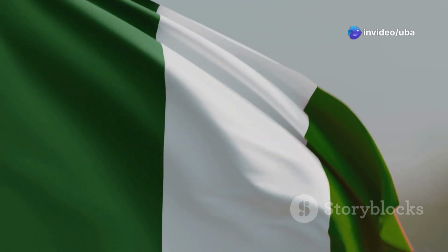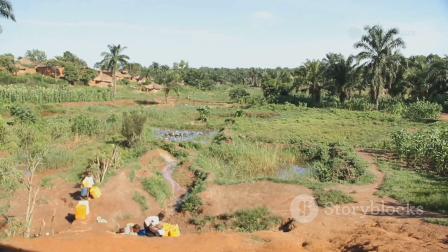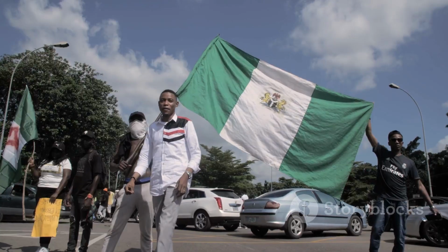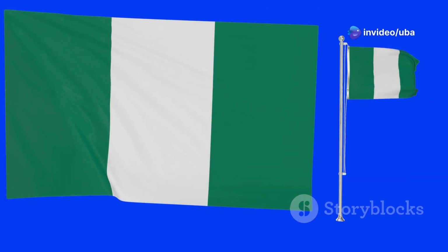The flag has 3 vertical stripes, green, white, and green. The 2 green stripes symbolize Nigeria's rich agricultural wealth. The white stripe stands for peace and unity, simple, profound, and beautifully Nigerian.